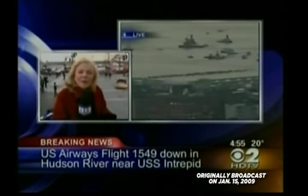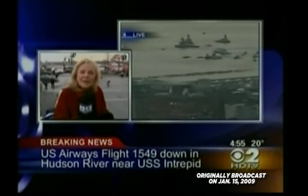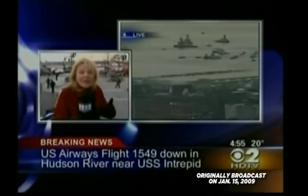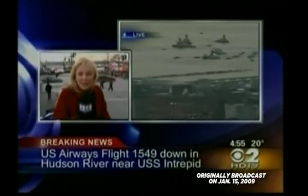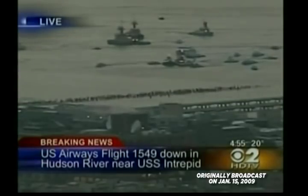Now, at this point, some of the fire trucks are starting to leave the scene, but the ambulances are staying. They're waiting to see how many more people they need to take to emergency hospitals to treat them for hypothermia and any other injuries. Reporting live at the scene, I'm Marcia Kramer, CBS 2 News.